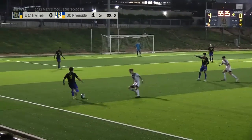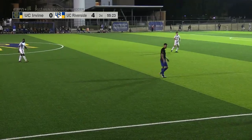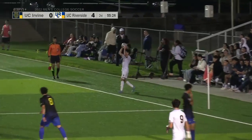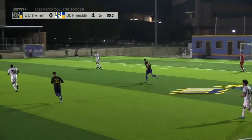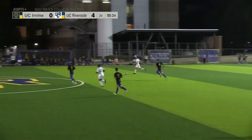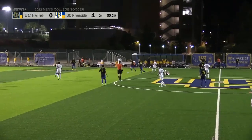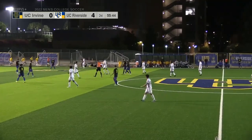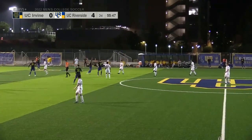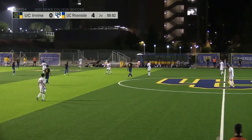Islanders now with possession. They'll play it back. Joel Rivera misses the mark on the pass. Another foul here on UC Riverside. Highlanders up in this one, 4-0, all the goals in the first half.